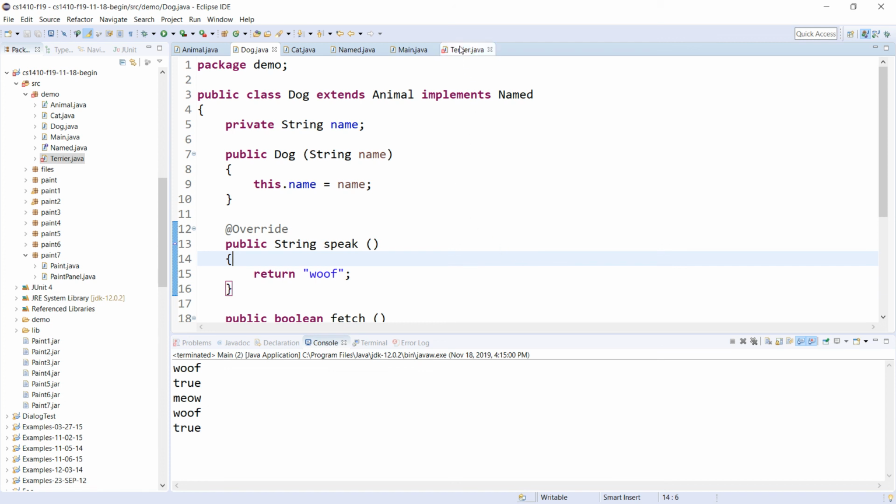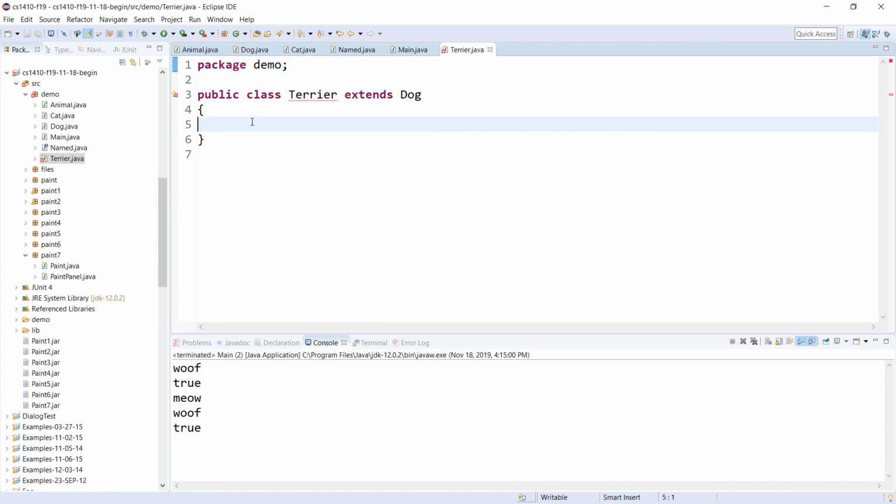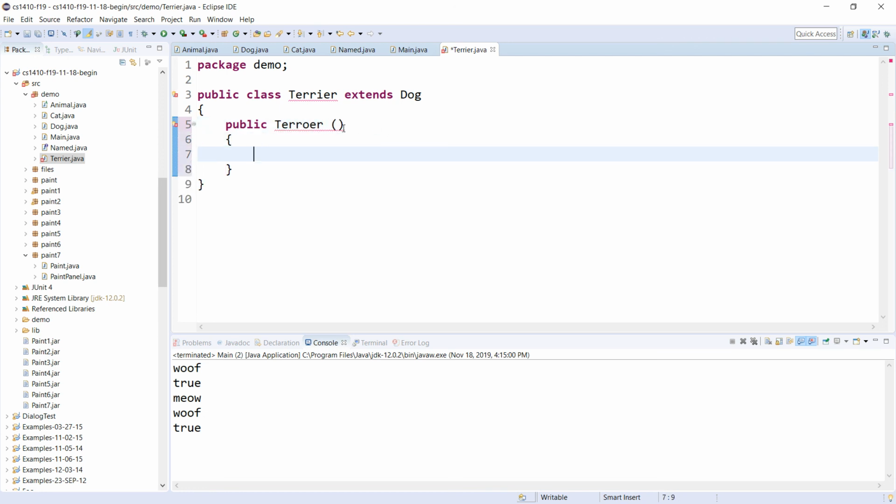Okay. The terrier class needs to know how to make the dog, so you have to call its constructor. Okay. So to paraphrase what he said, since we did not provide a constructor for terrier, Java provides one for us. And this is the one it provides. Terrier. So what I have there is the default constructor that Java provides if you don't give one of your own.